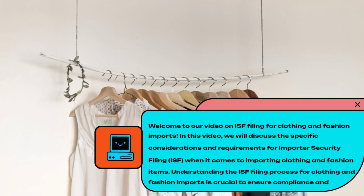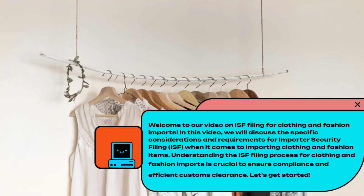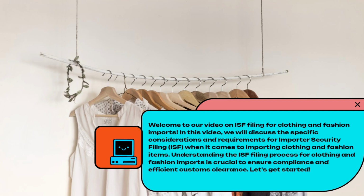Welcome to our video on ISF filing for clothing and fashion imports. In this video, we will discuss the specific considerations and requirements for Importer Security Filing, ISF, when it comes to importing clothing and fashion items. Understanding the ISF filing process for clothing and fashion imports is crucial to ensure compliance and efficient customs clearance.